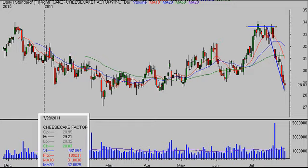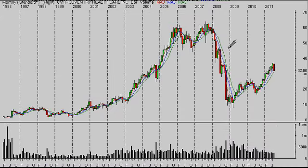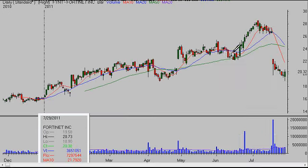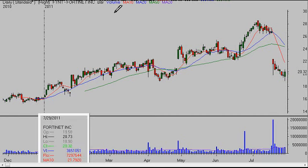Take a look at stocks like Coventry Health today, which was at a new high just 2.5 to 3 weeks ago, and it's down at this point 15 to 18%. Fortinet has been a huge growth company just in this massive uptrend, and it was at an all-time high here 2.5 weeks ago at $29 a share. Here we are down 30% from there.